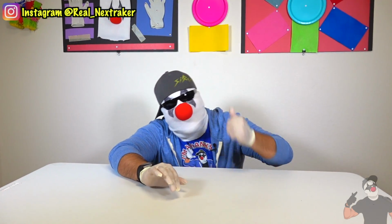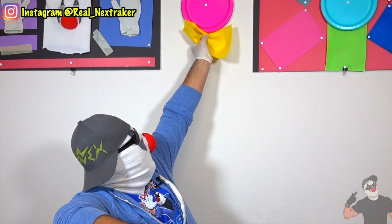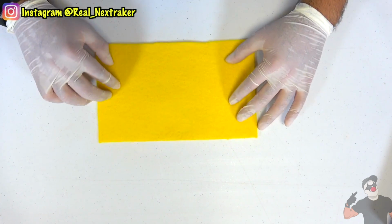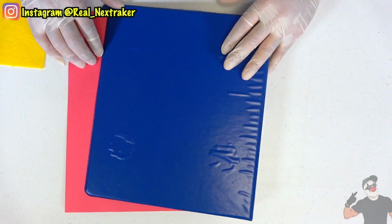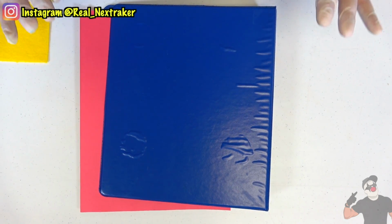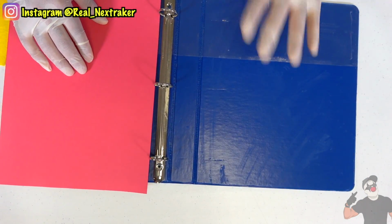Before I begin though, I'm gonna reach back there and get this felt fabric that I have right here. It's a little square. So yes, guys, this will come in very, very handy, and let me show you how exactly. For this hack, you're also gonna need one of these binders. This is a small binder that you can find at the dollar store. And I suggest you get the cheapest one you can find because we are gonna sacrifice it.